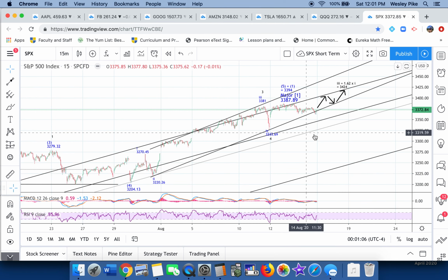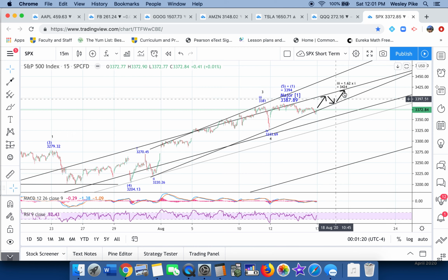Let's get to the short term. So I think that strong end of day move that recaptured important support, I think it was significant on the SPX. I see a move up, a backtest of all-time highs, and I see a move strongly above 3,400 early to midweek on SPX.